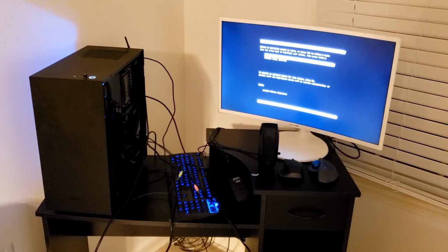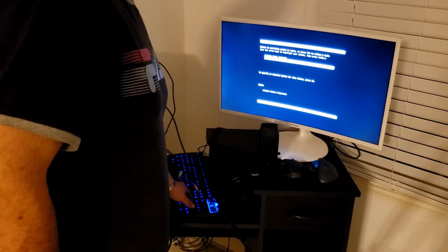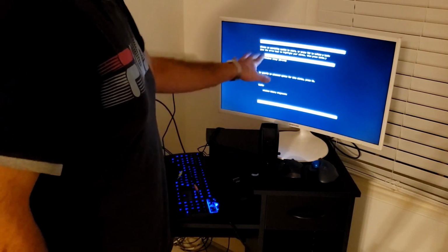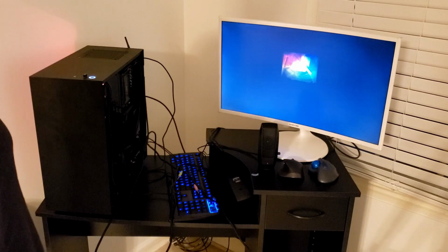Alright, so Windows Boot Manager just came up. So I'm gonna go ahead and select 64-bit. I have no idea what that means. I don't know what 32-bit means. I'm just gonna go to 64-bit because that sounds more HD. I don't know. Loading up there.